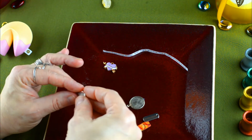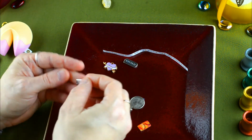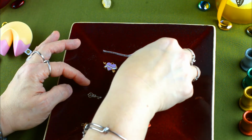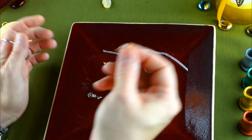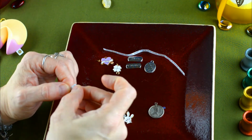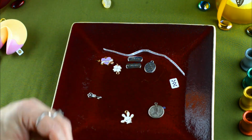Okay, let's see what else we've got here. We've got the words enough and trust. Okay, that's interesting. We have good night. We have the four-leaf clover. Wow, you guys have some interesting charms going here. We have the Eight of Wands and the Four of Spades.